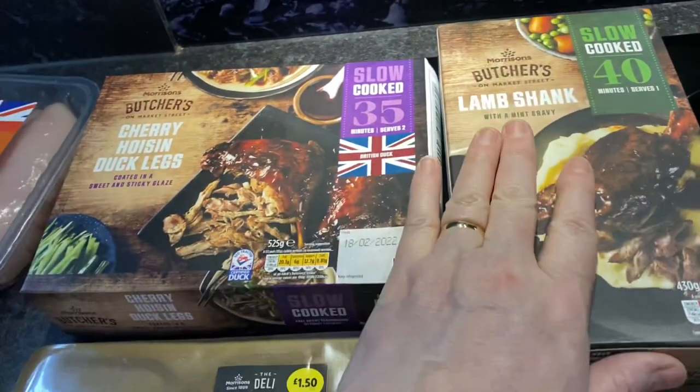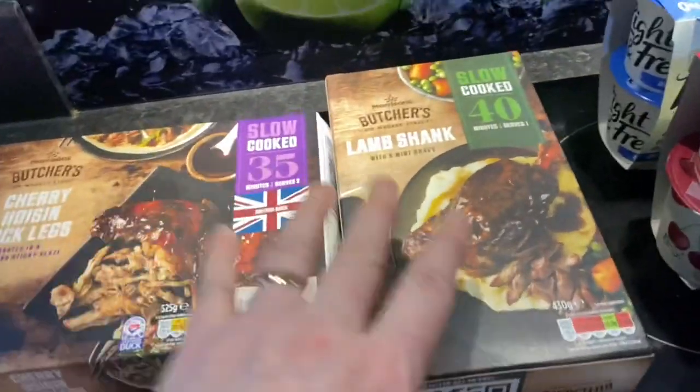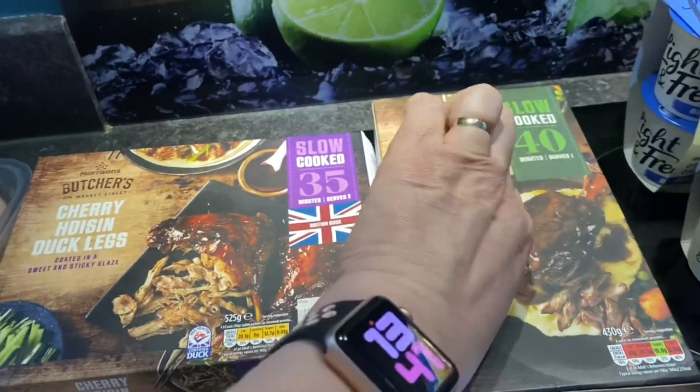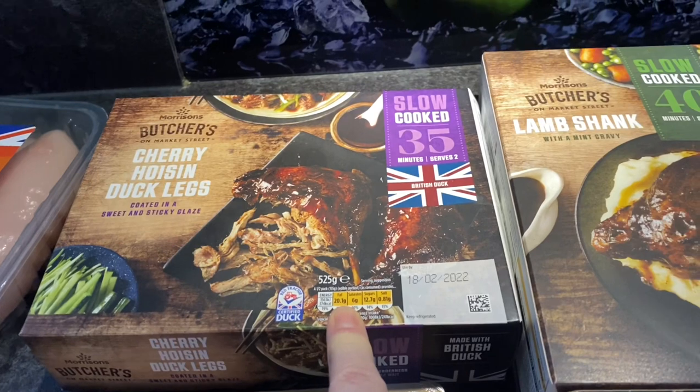Maybe on Friday night when I get home from work, bang it in the oven, bit of mash, bit of veg, sorted. So just something different to have. So I thought I'd let you know about that. But yeah, I've got no idea what the syns are on this. But it might come up less.